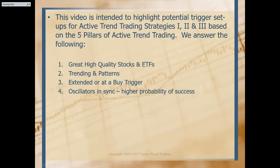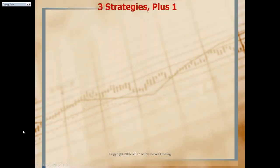Is the stock ready to buy, or is it extended? Oscillators: are the oscillators in sync? When the oscillators are in sync, there is basically a higher probability of success. So let's see what we have going on today.